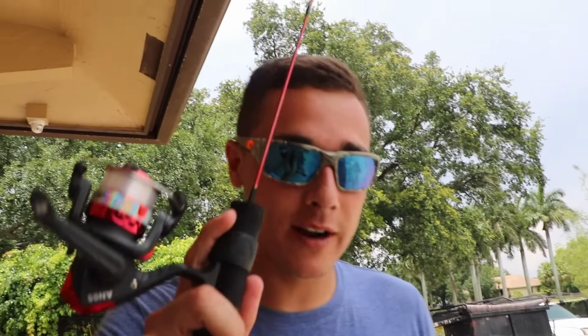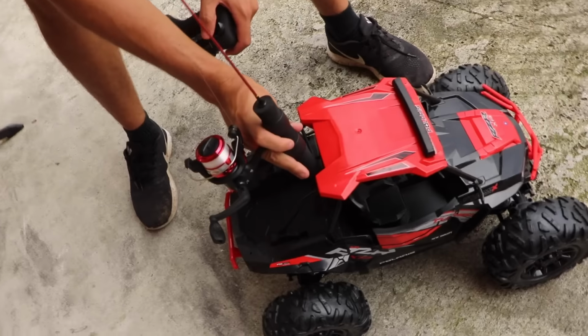So we have our fishing rod in our RC car, and what we're gonna do is we're just gonna put the fishing rod right here.